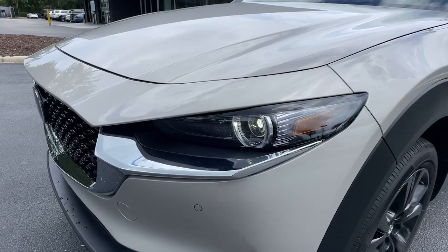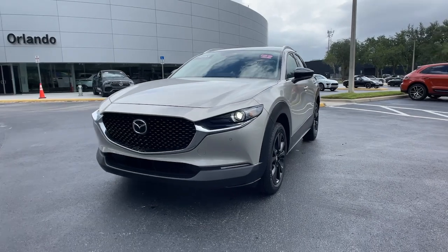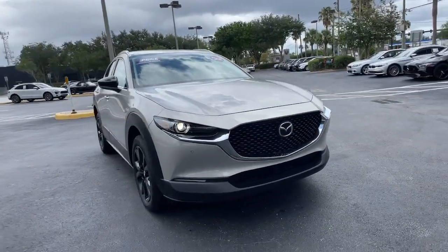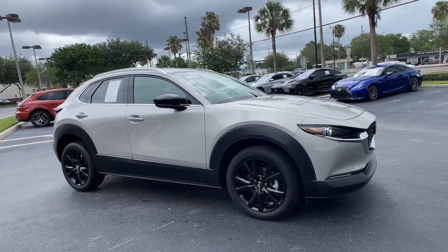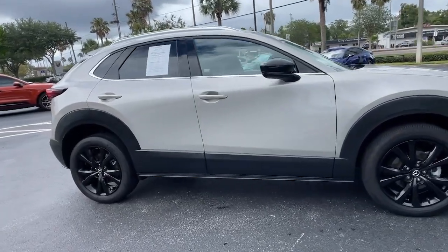Get into the 2022 Mazda CX-30. With less than 10,000 miles on the odometer, this vehicle stands out from the rest. Take your daily drive on the road to excellence in this striking CX-30. You'll love its upscale feel, serenely quiet cabin, and crossover convenience.